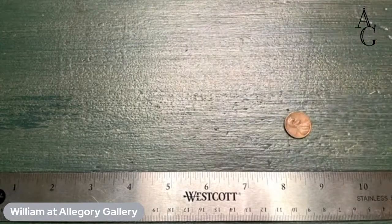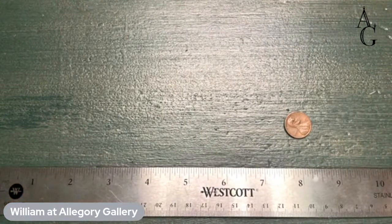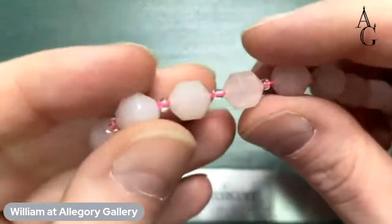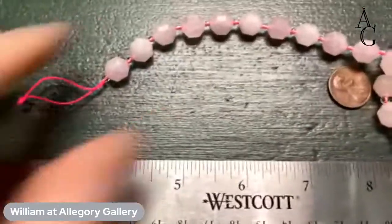And let's put this aside and let's start taking a look at gemstones today. I love gemstones, and one of the most requested gemstones lately is rose quartz. First up, we have these rose quartz faceted barrels. I'm going to move this camera down because I think we can be a little bit lower.